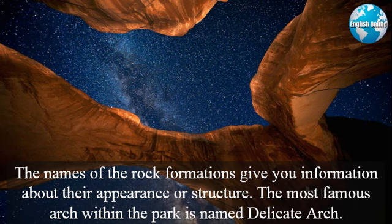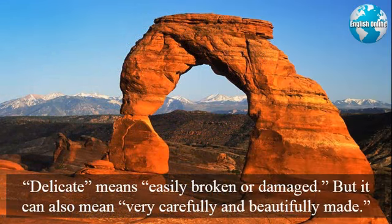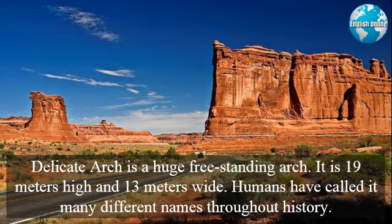The most famous arch within the park is named Delicate Arch. Delicate means easily broken or damaged, but it can also mean very carefully and beautifully made. Delicate Arch is a huge freestanding arch. It is 19 meters high and 13 meters wide. Humans have called it many different names throughout history.